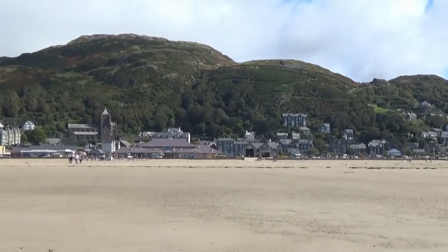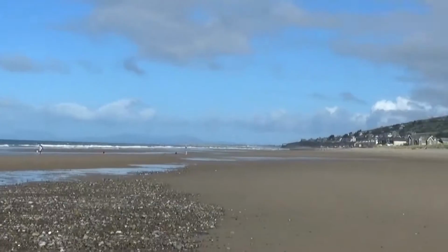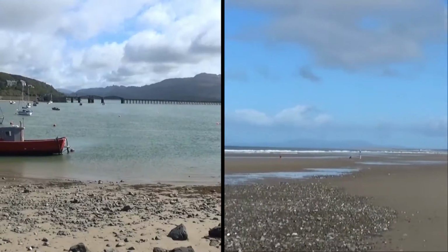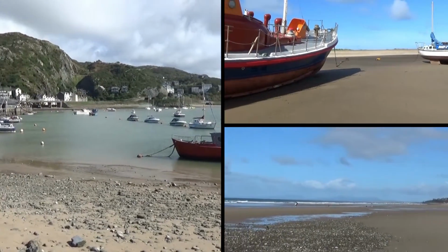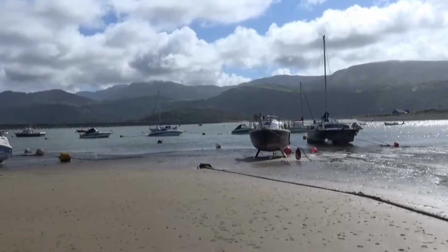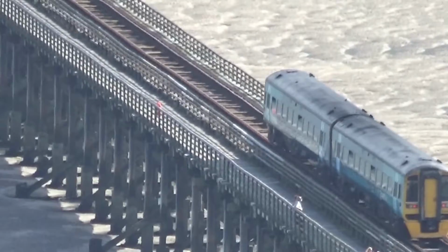I definitely recommend coming to Barmouth if you've not been before. It's a really lovely area. Massive beach, very quiet considering it was school holidays. And this is another area, if you are a photographer, to make sure you bring your camera, because there's loads of great photo opportunities. The beaches, there's boats, and when the tide's out you can go right up to the boats and get some interesting shots. And it also happens to be the location of the very first National Trust property, which gives you a great excuse for going for a big long walk.